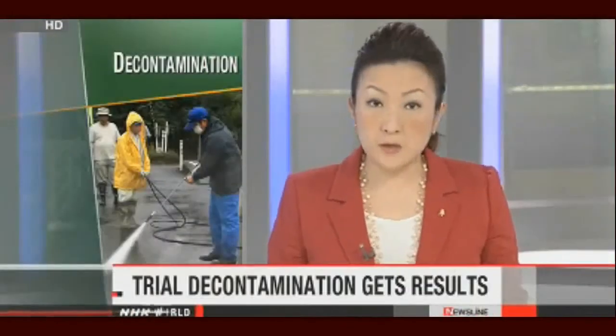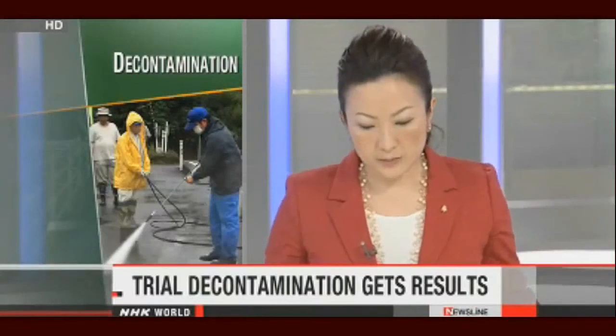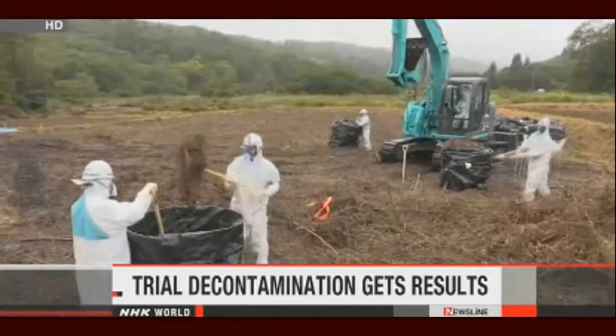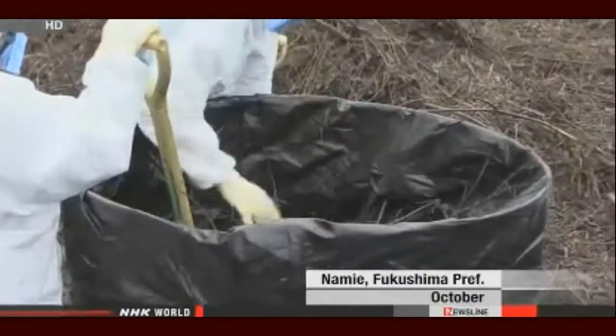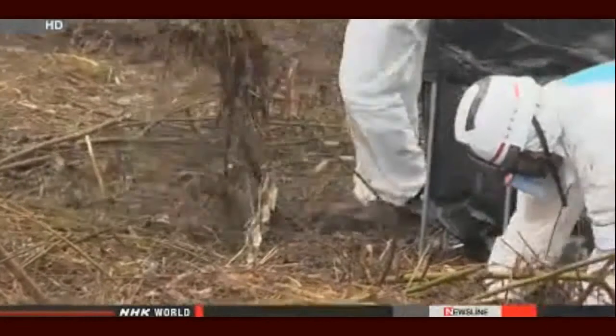Decontamination workers have spent the last few months trying to clean up some of the most contaminated areas of Fukushima Prefecture, and the government survey suggests they're getting results. Radiation levels have dropped by more than half. The Environment Ministry ordered trial work in towns designated as unsuitable for living. Radiation levels were more than 50 millisieverts per year.